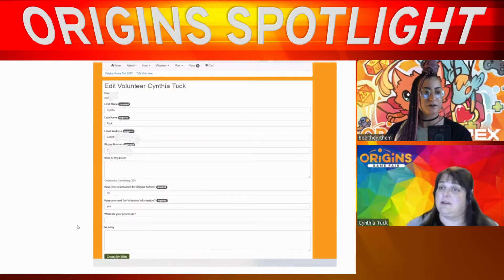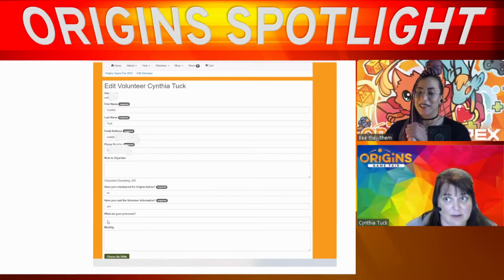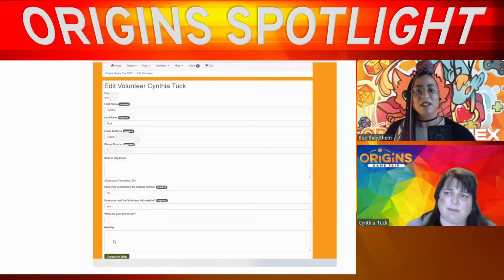And when you click submit your application, you're going to be asked to go over your information you've submitted. And there's also an extra button here asking if you want to submit any pronouns. Love that. And if you have any mobility issues. The main thing we're concerned about is, we have a couple people with wheelchairs.